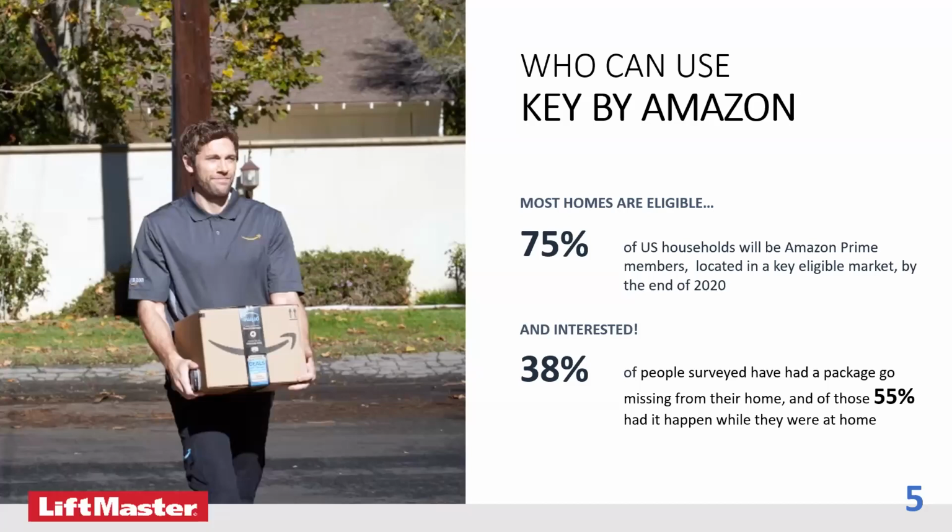So who can use Key by Amazon right now, or by the end of 2020, we expect 75% of US households will be Amazon Prime members and located in a Key eligible market. Right now, Amazon Key is expanding the markets that this service is offered. I live in North County, San Diego, Carlsbad, and it was just expanded to my area about 2-3 months ago. The major cities, Los Angeles and San Diego, have had it around for about a year.